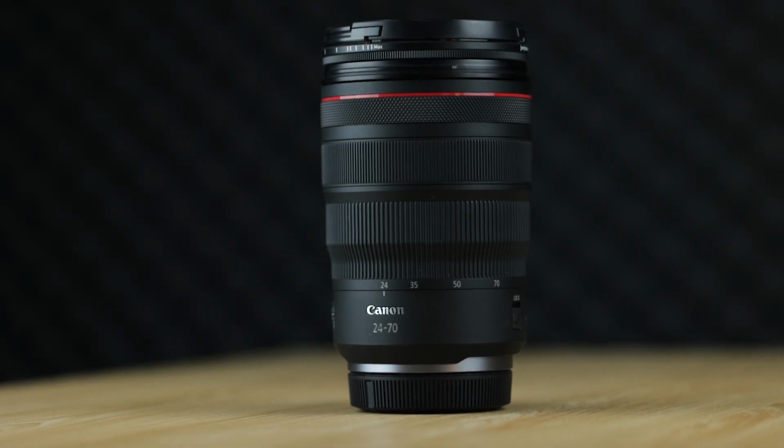And then last but not least, the lens that lives on my camera about 95% of the time, and the lens that's currently shooting this video, the 24-70 2.8 RF from Canon. Now I'd actually never owned a 24-70 2.8 lens before I got this, so I was a little bit hesitant, but I'd been wanting to try it out for quite a while.